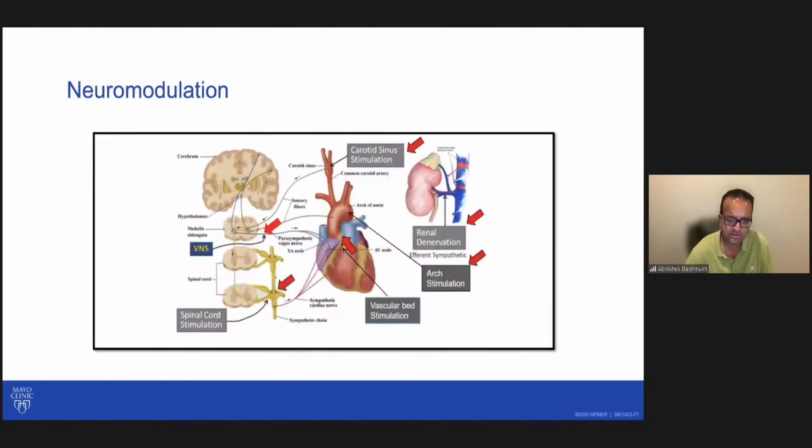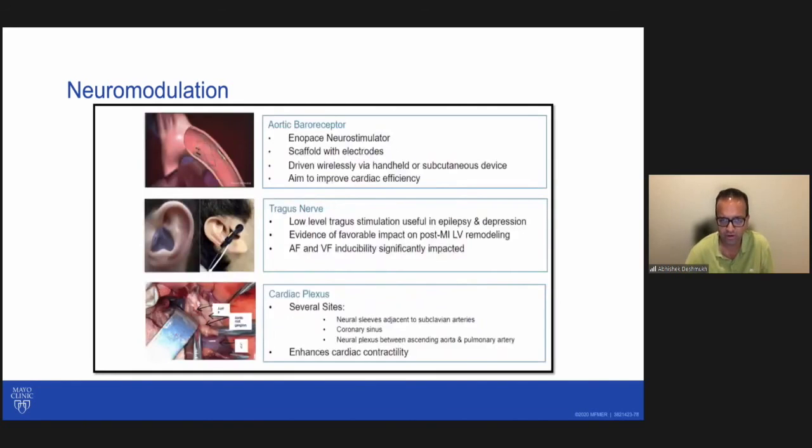Lastly, beyond devices, a lot of interest in neuromodulation. And we all know that this complex network of autonomic nervous system plays a huge role in sympathetic and parasympathetic involvement and effect in heart failure along with for arrhythmias. And a lot of ways these can be modulated by baroreceptor stimulation, tragus nerve, cardiac plexus modulation, renal nerve modulation, and these things can help in future for heart failure therapy.